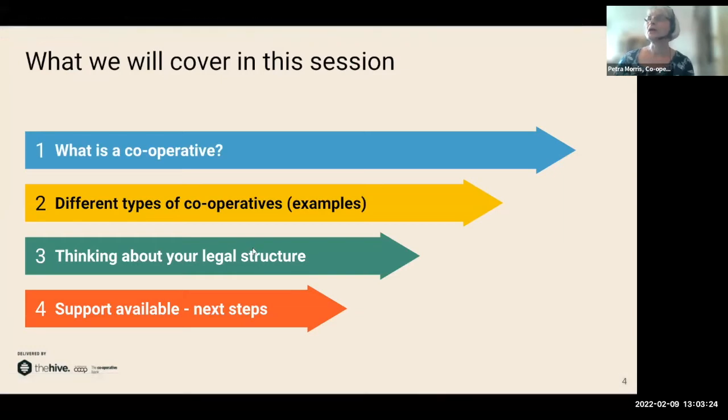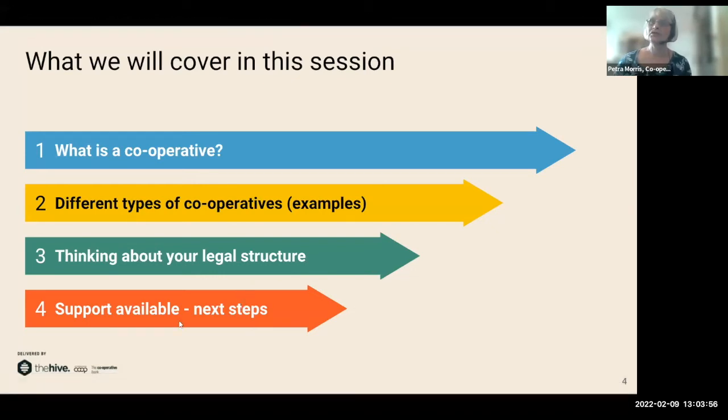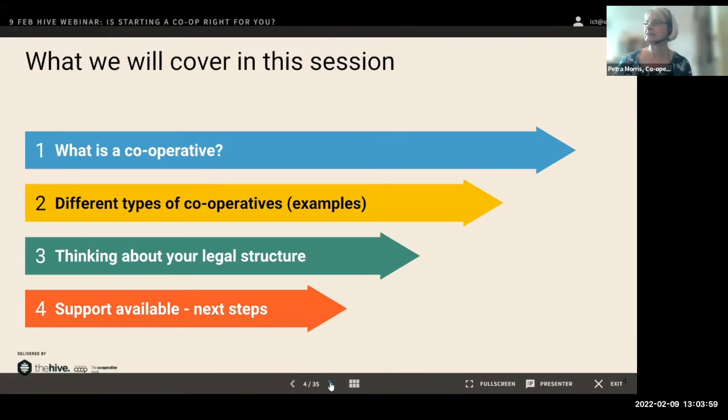So in this session, I'm hopefully going to cover what a cooperative is and how it's different from other forms of business. And I'll also talk about the different examples of cooperatives and how they're owned by their members. And then, as I said before, I'm going to hand over to my colleague, Dane Pollard at Co-operatives UK, who will take you through the legal structures. And then finally, we'll finish off with what support is available if you do want to take things further. And as I say, as I'm going through, please do use the chat to ask any questions.